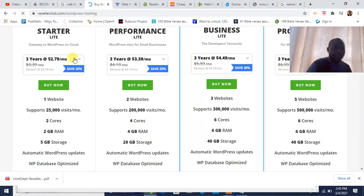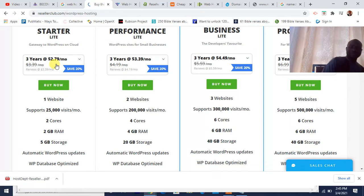So look at this now. If you are doing hosting for people for 5 gig storage, you can get that for $279 per month. Okay, so $279 per month for one website, for two websites, for three websites, for five websites.